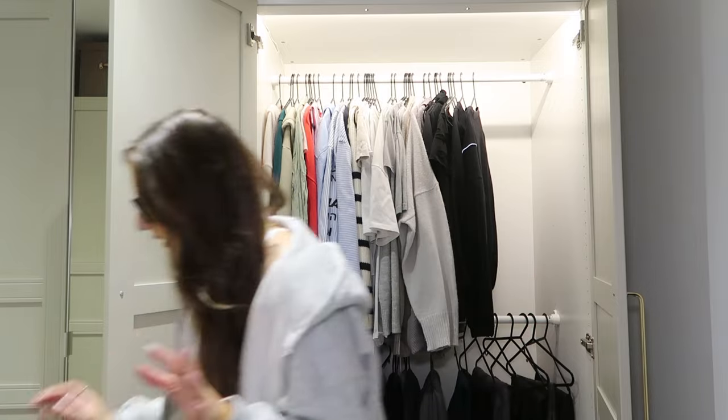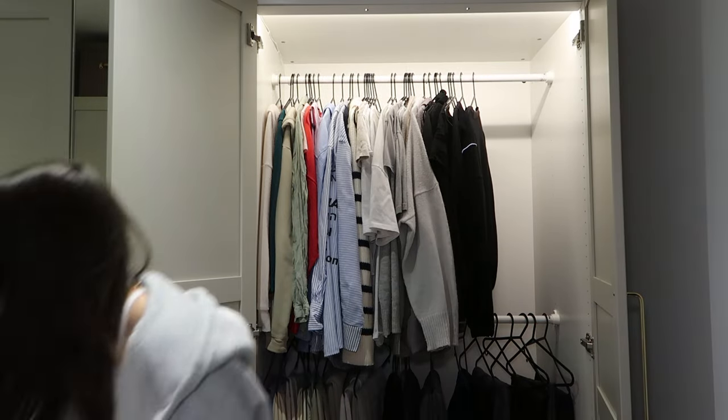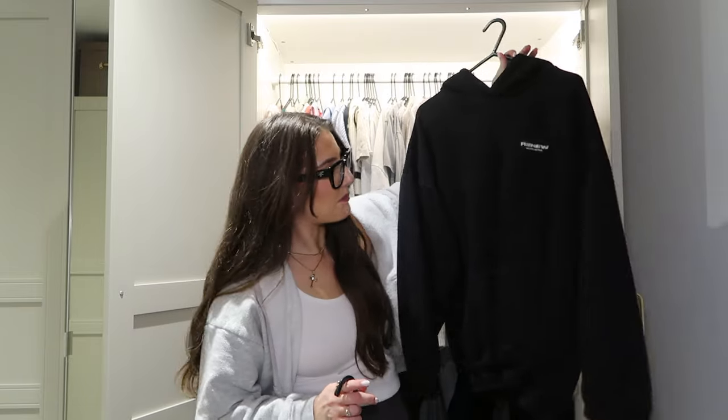Whew, okay, it's warm. We're on the last hurdle. We've only got a few bits left. This is my uni hoodie, so obviously I'm not gonna get rid of that. Keep forever. I really love this hoodie. This is like the best hoodie I own.